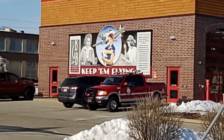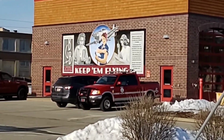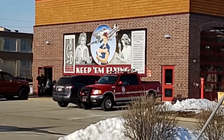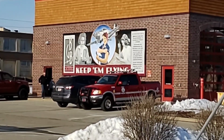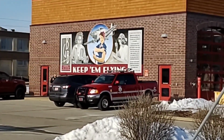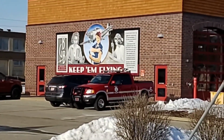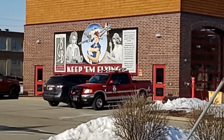Here's the next one. It's located on the side of the fire department here in Delavan, Wisconsin on Ann Street. And it represents the businesses that helped during World War II. It would be the Borg, Gibbs, Bradley.